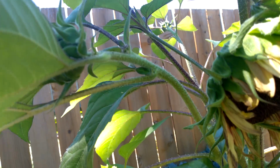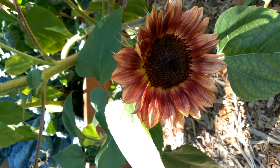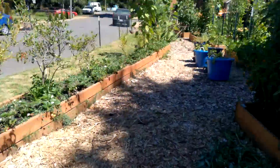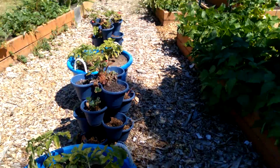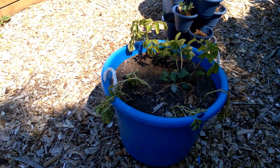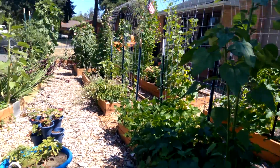The bees have been on them like crazy. Some of them, the leaves are starting to close because they've been up for a while. There's one down here that is fallen over. That one decided not to go straight up. But that's that section. The strawberries and those didn't survive the heat. They're looking kind of sad. The potatoes are looking sad too. And it's not time to harvest them, I don't think. Even the volunteer potatoes looking kind of sad.